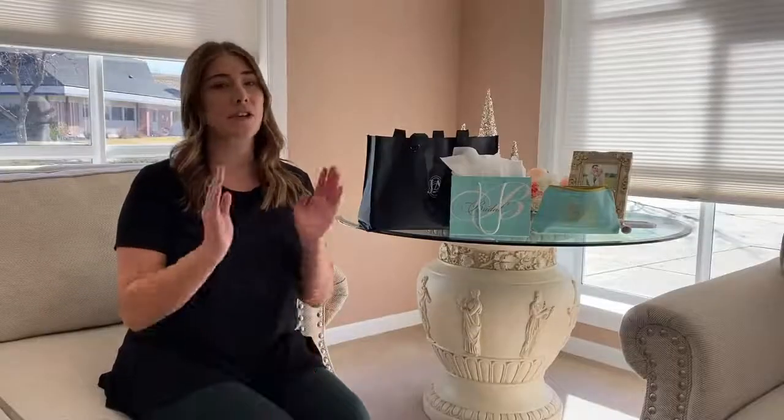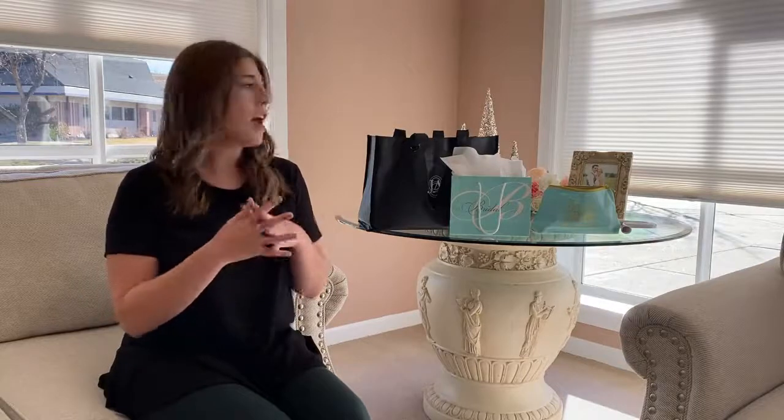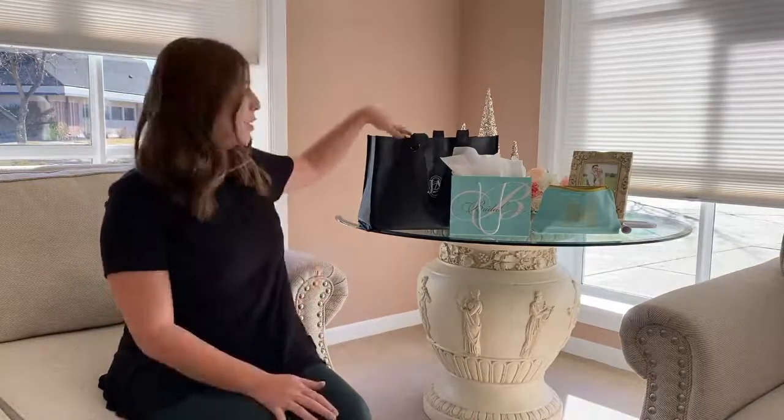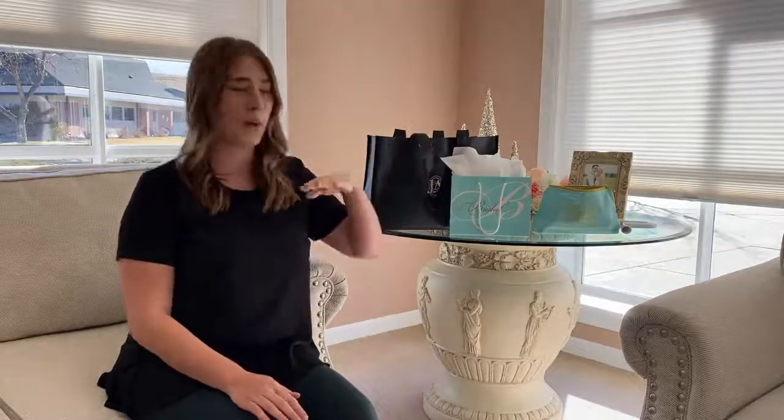Okay, so we put together a really big kit today for you guys, so keep in mind you may not need everything. Pick and choose of things that you think are the most important. We've got this bigger bag here and then the smaller bag. So I'm gonna start with the small ones and we're gonna work our way up, okay?